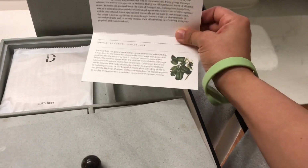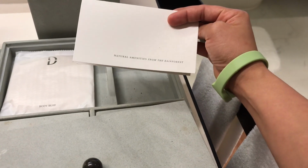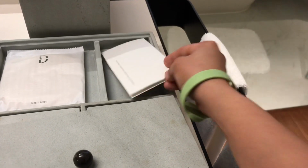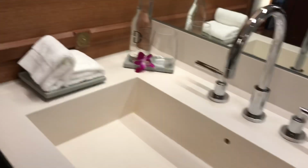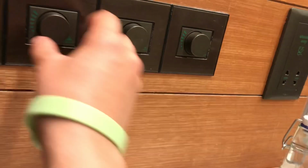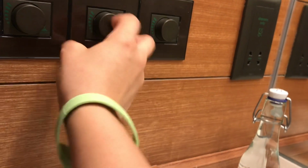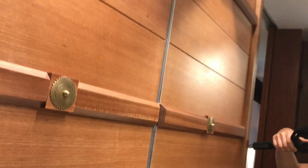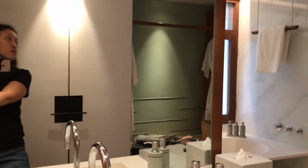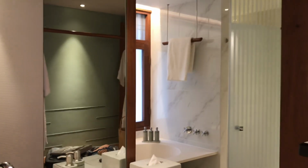And yeah, a signature scent. Natural amenities from the rainforest. Oh, that's good. There's so much into saving the rainforest now. So yeah, what is this? The light. You can adjust the light. Oh, you can dim the light with these things. So turn it up. The light goes up. Alright. How about this? Nothing happened. Oh, the light for the toilet.